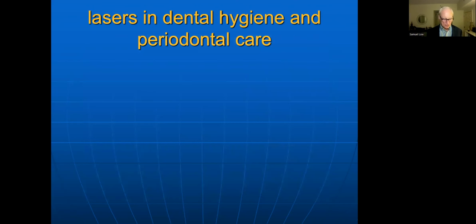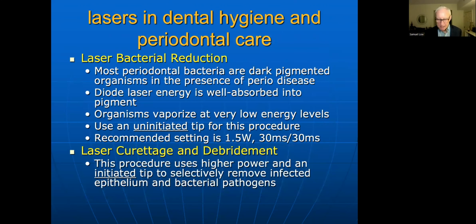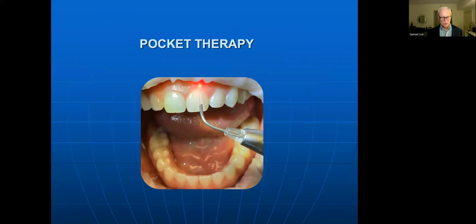So let's talk about those diodes. That would be swim lane 1. That would be the early periodontitis. And in that, we've got 2 procedures. There's only 8 states in the country that absolutely do not allow a dental hygienist to use a laser. Only 8. The other 42 do. And so with laser bacteria reduction, you're only going 1 to 2 millimeters into the pocket.